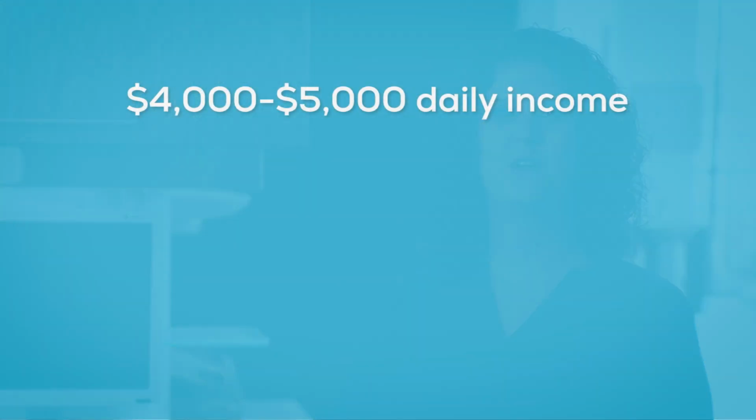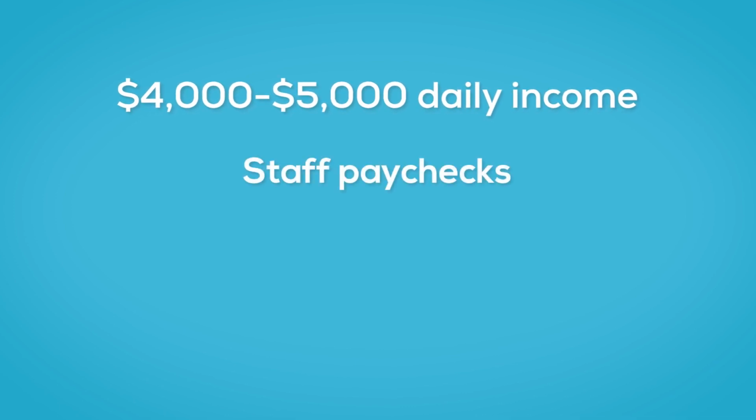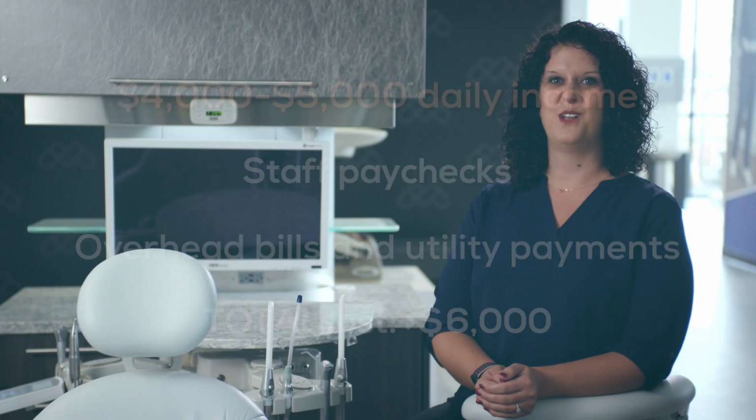An average dental practice with 3 operatories generates between $4,000 and $5,000 per day. That revenue is lost when you have downtime due to your aging compressor or vacuum. You're still paying staff and other expenses while waiting to get back up and running, increasing your losses to at least $6,000 per day or more. Then there's the lost revenue from patients who may choose not to reschedule appointments that you had to cancel.